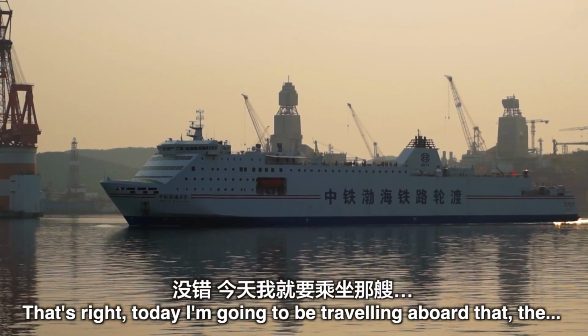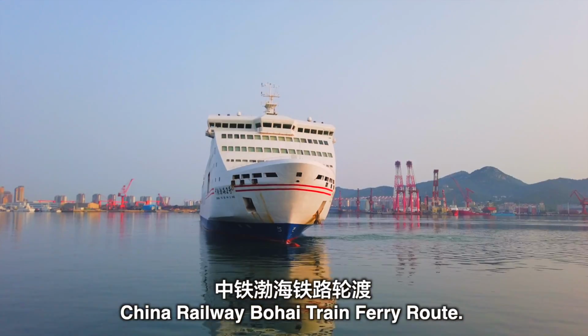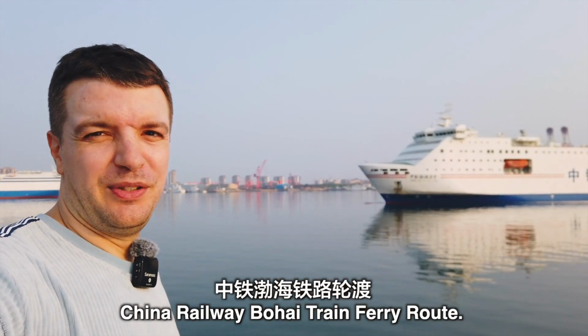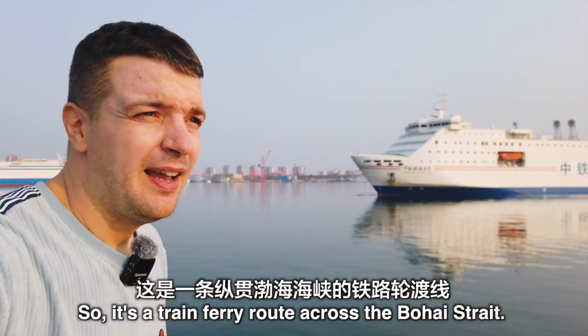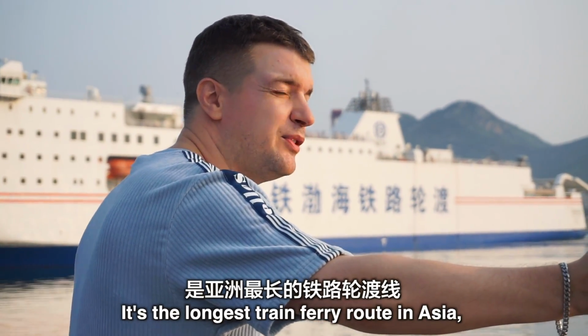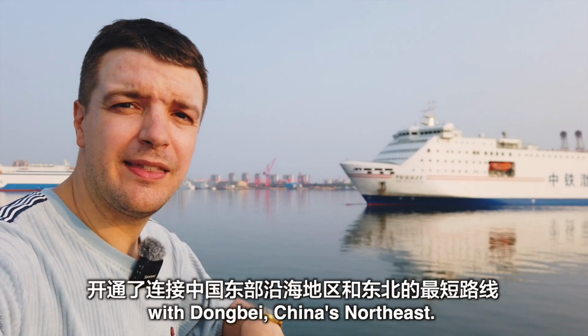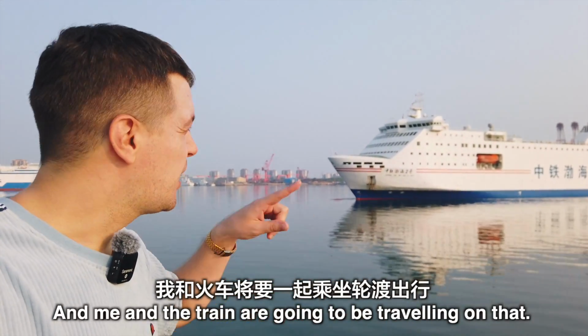That's right, today I'm going to be travelling aboard the Zhongtie Bohai Tielu Lundu, or the China Railway Bohai Train Ferry Route. It's a train ferry route across the Bohai Strait. It's the longest train ferry route in Asia, opening up the shortest route linking China's eastern coastal area with Dongbei, China's northeast. And me and the train are going to be travelling on that.